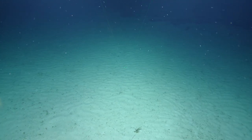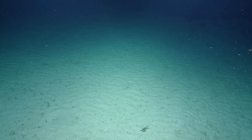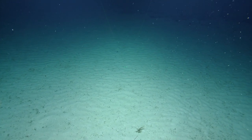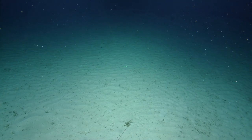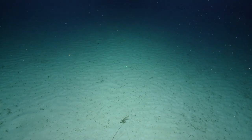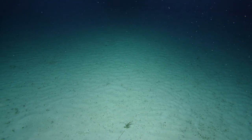How do you spell that? Olivine? Like olive? Peridotite. You spelled it right. Oh, great. Come down a few meters on... Ooh, that's beautiful. I love that shade of green. Yeah, it's a really nice green.